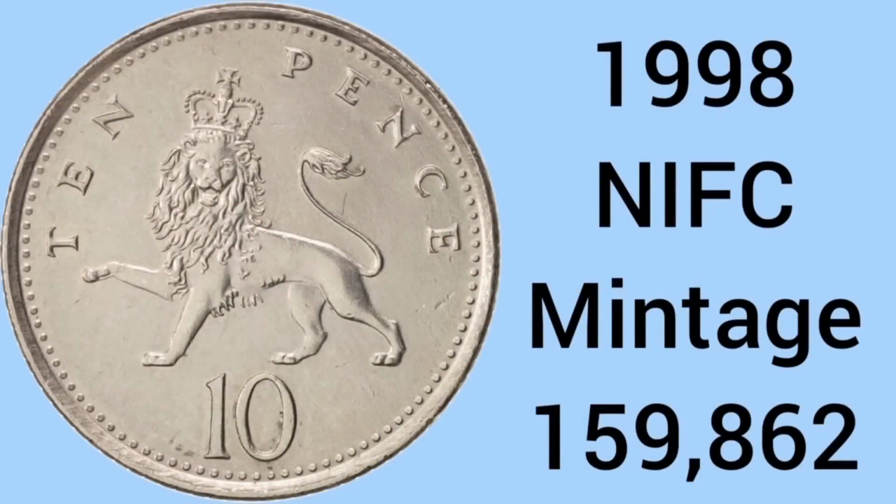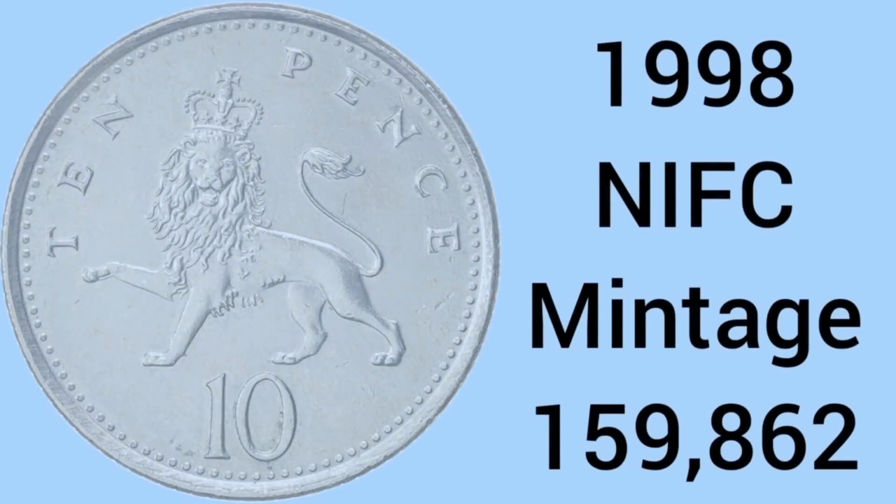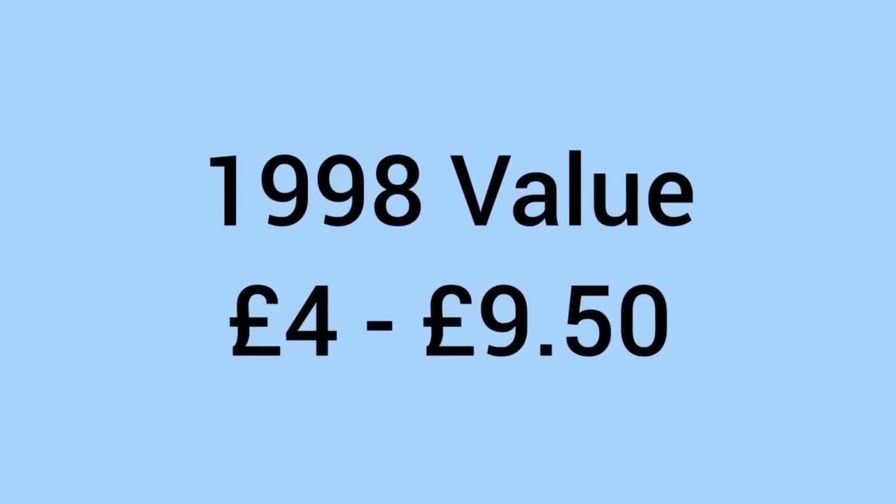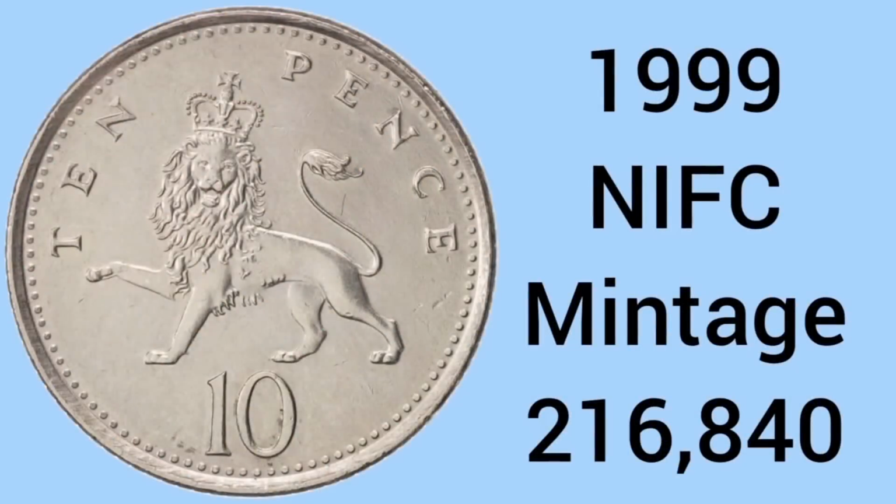Moving on to the next NIFC year, this is from 1998, with a mintage of 159,862. So again, a rare year to look out for on your 10 pence pieces, with this one selling for a similar price of around £4 to £9.50 if you're looking to sell this coin after finding it.